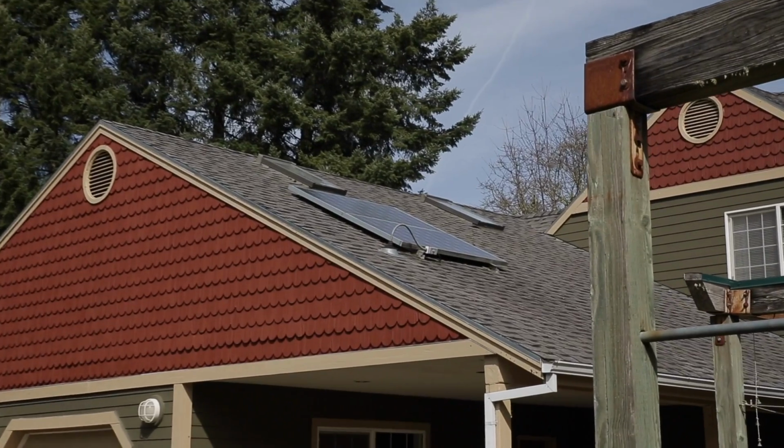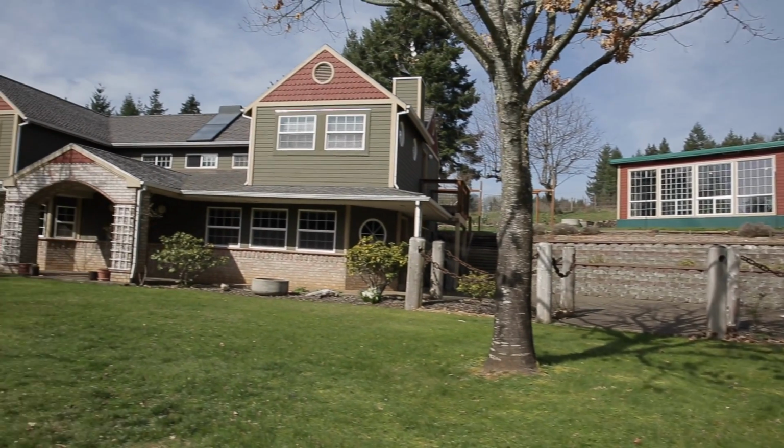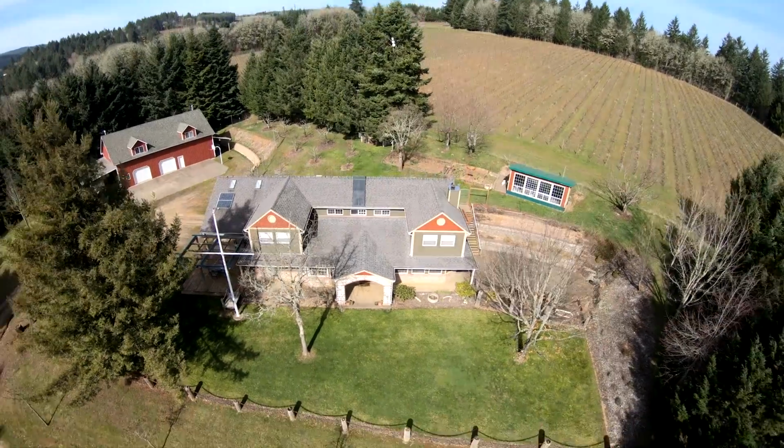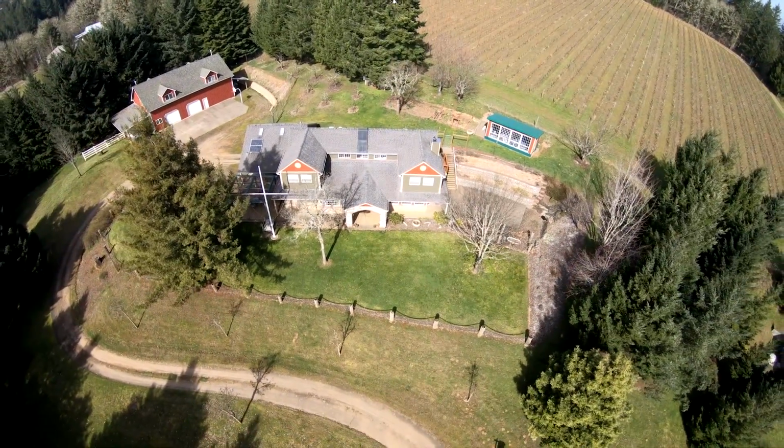With a smart layout and design, this 3.64 acres feels like so much more. This home is a must-see, country living with energy efficiency at its finest.